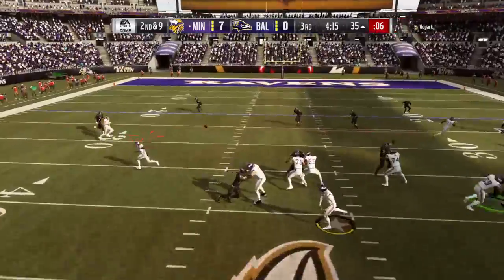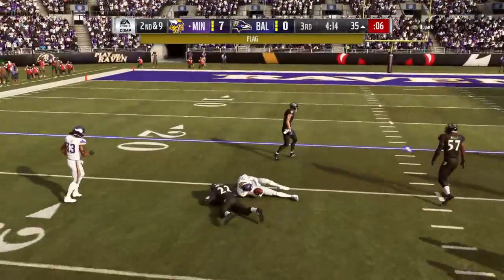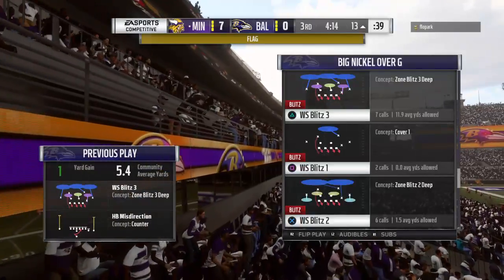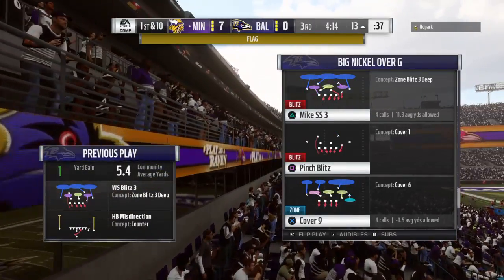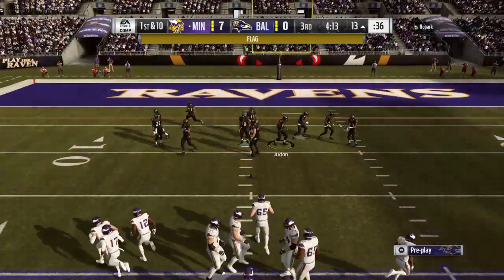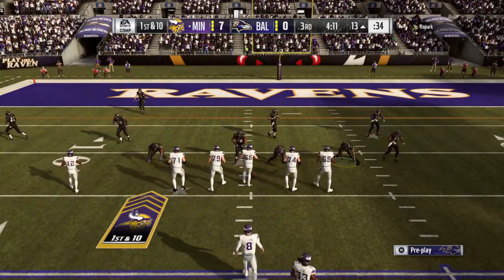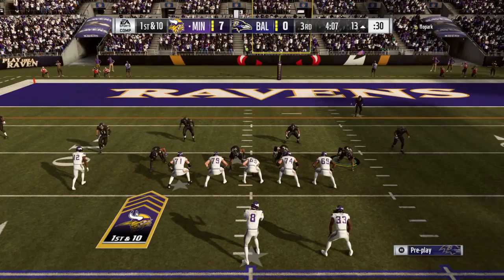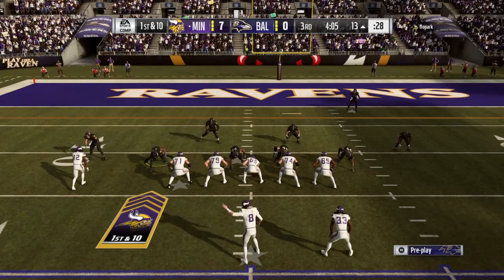2nd down, Cousins. Throw left side on target to Thielen. And, oh, he's going to be brought down by the face mask. Here come the flags. This is going to get him a first down. 22 yards on the pickup there. So the yellow flag came out, and that leads to a new set of downs for this offense. 1st and 10.